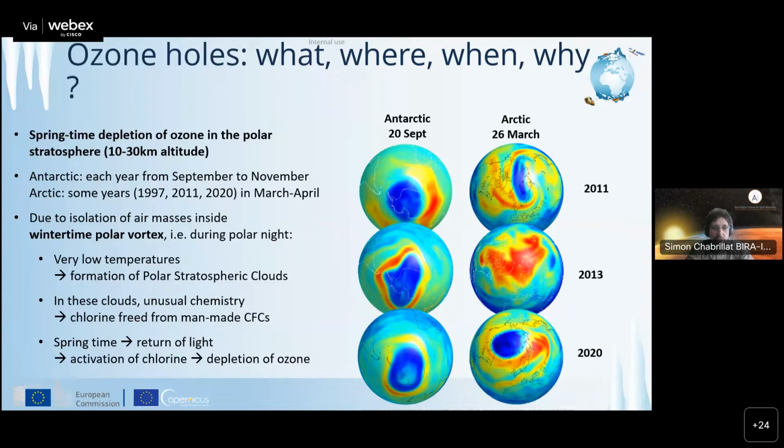And it's caused by the isolation of air masses inside the wintertime polar vortex, so during polar night. So of course, the stratosphere then reaches extremely low temperatures, so we have the formation of polar stratospheric clouds. Inside those clouds, we have heterogeneous chemistry on the surface of the particles of those PSCs. And this chemistry frees the chlorine, which is originally contained in the CFCs, in the ozone-depleting substances. Now, in springtime, that's when sunlight comes back, and it activates chlorine by freeing the radicals, which then go on to deplete ozone in a catalytic manner.